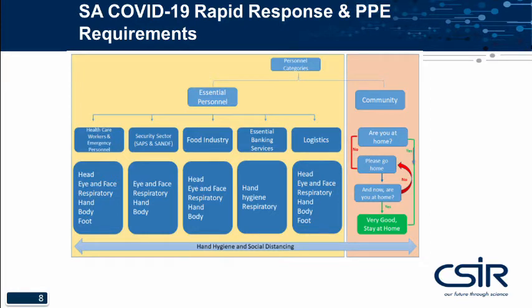They can use head, eye and face protection, respiratory protection, hand and body protection, and foot protection. And those people that do not fall under this category, which includes people in the community and people who are considered not essential for this pandemic, should strictly stay at home unless they're leaving their home to get medical attention or to get basic food supplies.